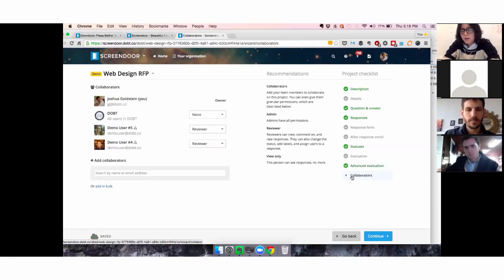So what is the best use case? Screendoor works best for organizations that will receive this amount of applications and that will have at least this amount of collaborators? Where is the point that you do leverage your tool? Yeah, it's a great question.